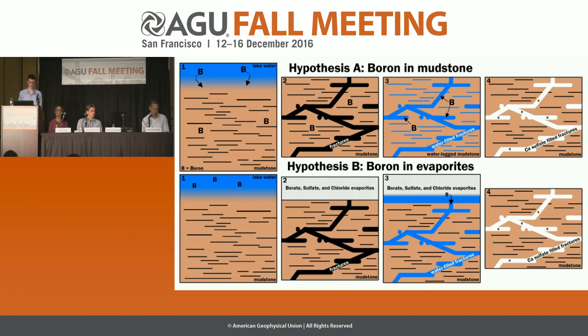Later, when the lake dries out, you have boron salt forming. And you would also have other types of salts, probably, like sodium chloride and the calcium sulfate. So later, when you have groundwater, it moves through. It can dissolve some or all of these salts and then bring the boron down into the fractures to be deposited with the calcium sulfate.